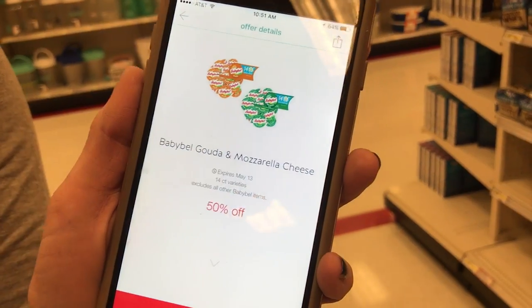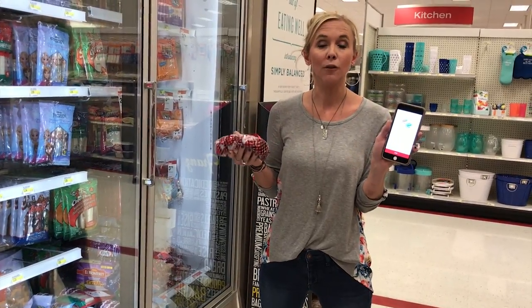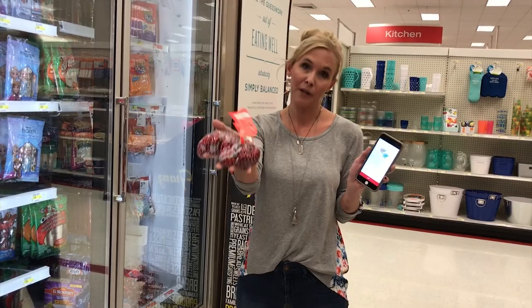There is a 50% off Cartwheel for these. Pretty sweet. In addition, they're on sale for $1 off this week, priced at $5.99. So you use this 50% off Cartwheel at checkout and you're gonna pay basically $3. So 50% off cheese and it's also on sale, so it makes for a really sweet deal.